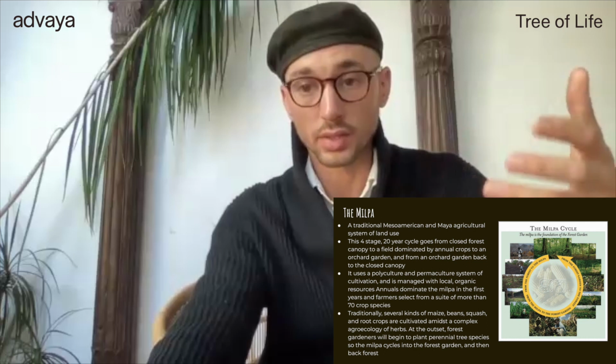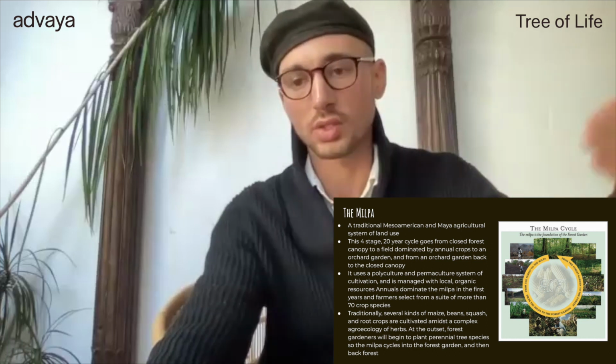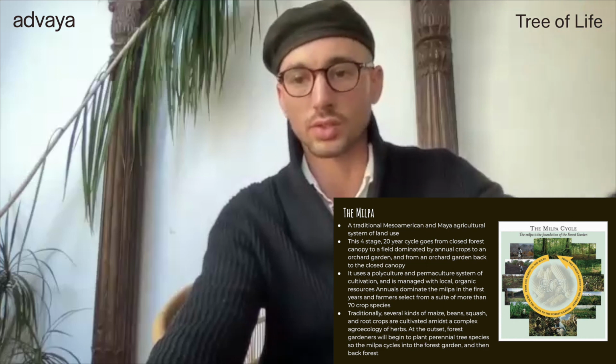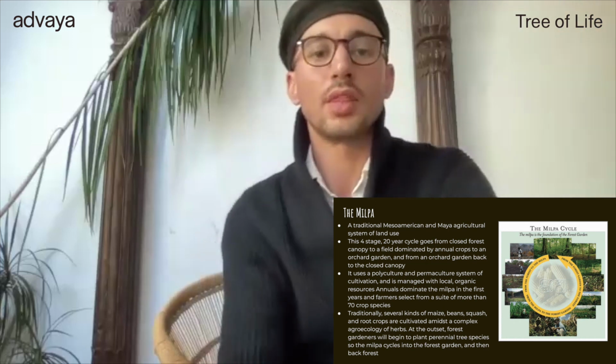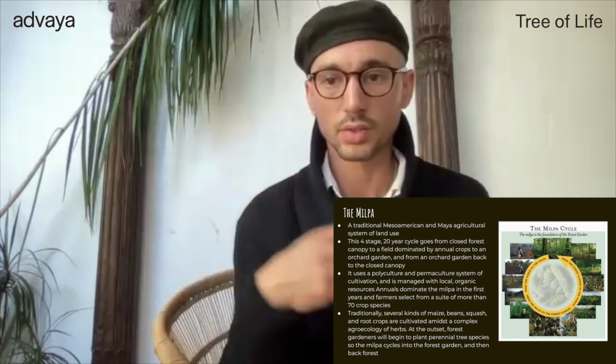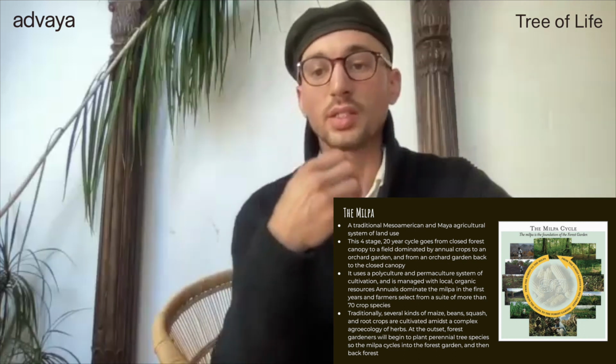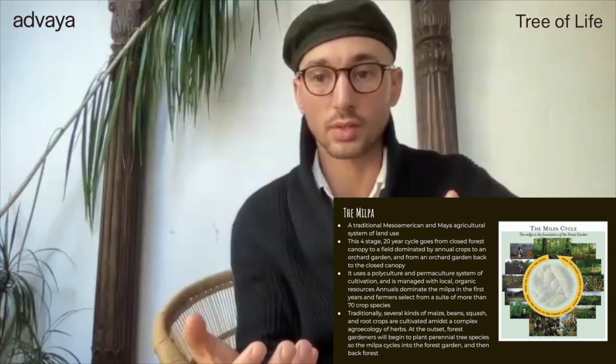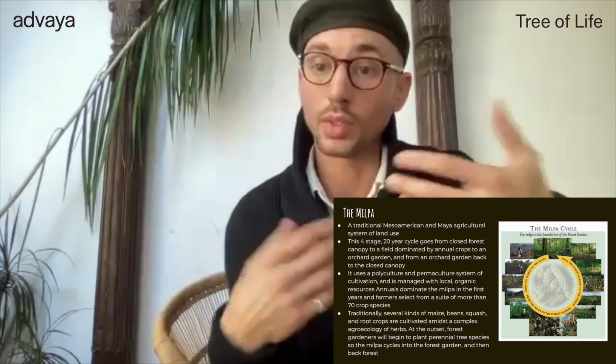And then you would plant things like the three sisters: corn, beans, squash. Then you would start to introduce other species, anywhere from 70 to 90 species. In addition to that, tomatoes, peppers, et cetera, et cetera. Then you will start to plant fruit trees, avocados, guavas, et cetera, et cetera. And then you'll start to plant hardwoods again. And so by the end of the cycle, the hardwoods will have overtaken and it will look just as it did from the start. And then you can actually raze it and do it again.